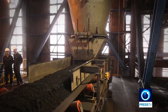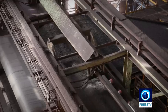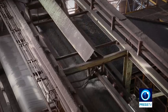These fine powders are not suitable for the final stage, which is the blast furnace. So the concentrates are upgraded to pellets. The iron produced here has a purity of up to 67%, which is just above the global standard.